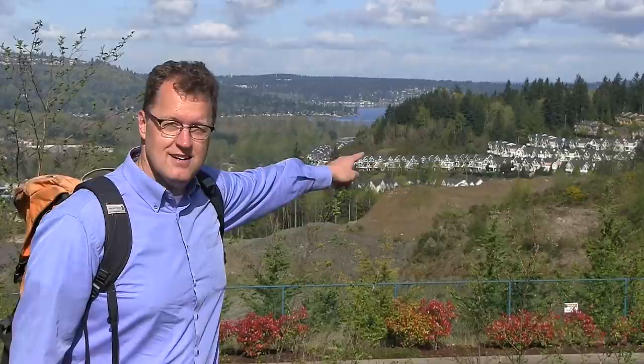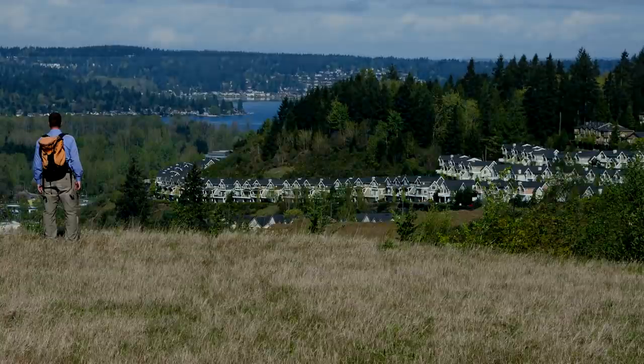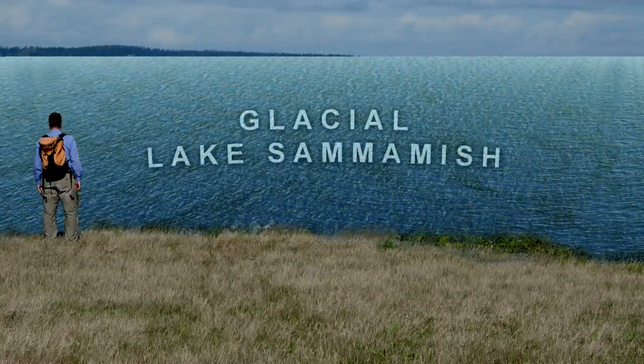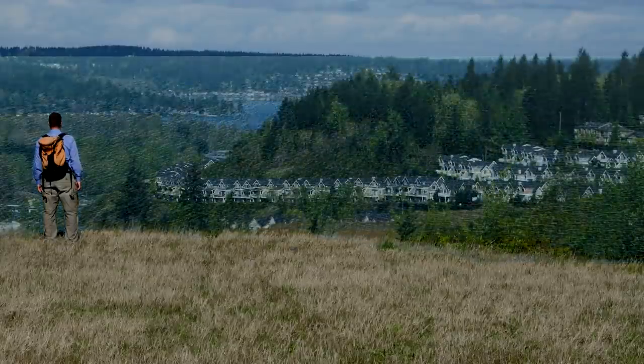Up on top of the delta, there's a nice flat bench. That's the old shoreline of glacial Lake Sammamish. That's Lake Sammamish today. During the ice age, Lake Sammamish was up to here. This was the lake level. Beachfront property at that lake during the ice age right here.